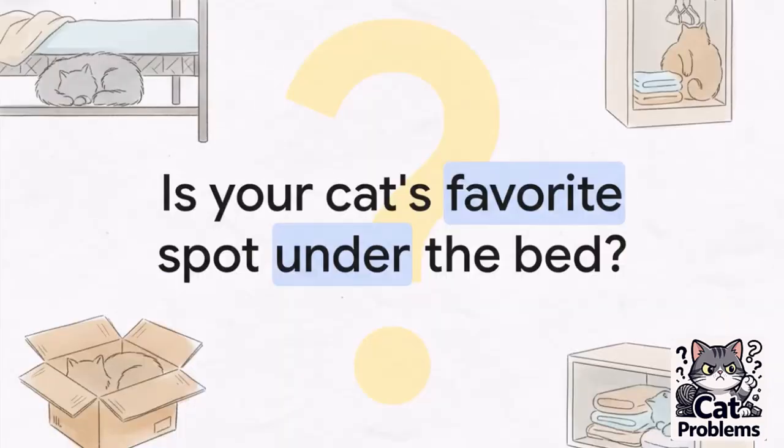So let's get right to it with a question that I'm betting almost every single one of you can answer. Is your cat's favorite spot under the bed? Or maybe it's in the back of the closet, or inside that one specific Amazon box? Well, this isn't just some weird little habit. It's actually a huge piece of the puzzle to understanding your cat.